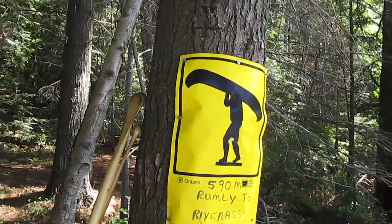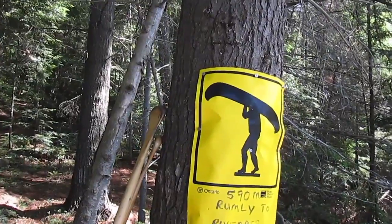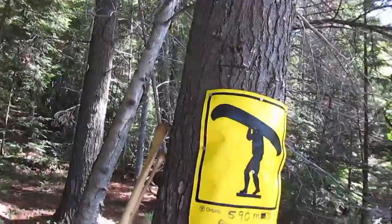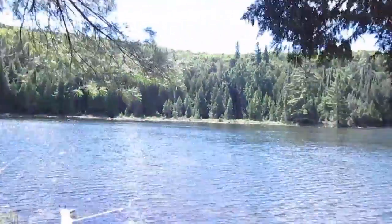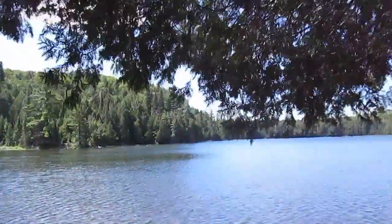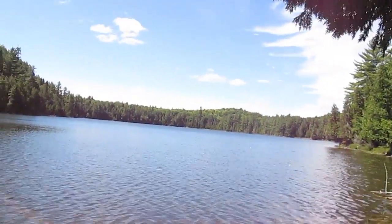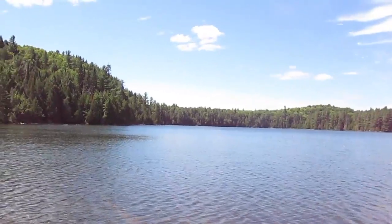Okay, we just finished the 590 meter portage from Ryegrass to Rumley. It's a very nice lake here. Had a nice lunch break to get ready before our bigger portage that's coming up.